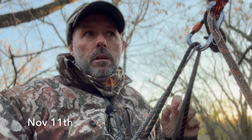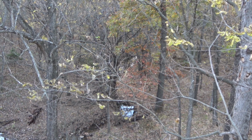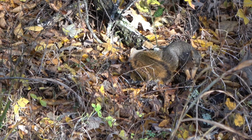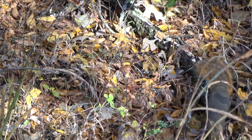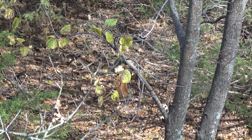So I got set up in here before daylight. I bumped a couple of deer coming in. This is a bottom that I found. It's got a little creek going through it. Lots of acorns dropping. You can hear them just steadily dropping. Fox squirrels are all in here. And there's some scrapes and a lot of rubs.